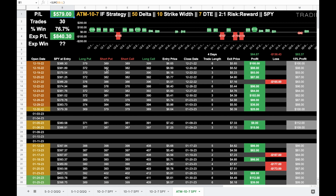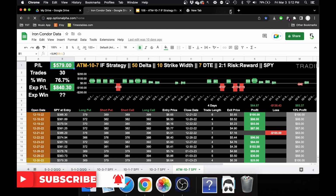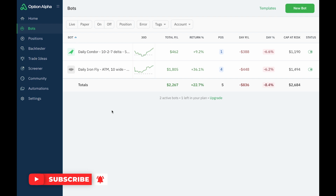Okay, so I want to show you something else. And really, it's one of the main reasons I even started doing the iron condor strategies. And then I'm sort of evolving into the iron fly strategy. And that is because I'm looking to automate this strategy. So let me show you this. With the idea of automating this iron fly strategy, I have come across a website called Option Alpha, and it's an auto trading service.